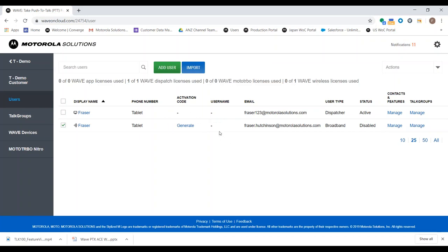It'll also generate a new email with an activation code to go out to that user too. So if you've lost access to the original one, don't worry about it. You can just hit generate here, and it'll create a new one for you. Then there's the email address associated with it, and the status of that user. This user is disabled because I haven't added a Wave BYOD license to that. But as you can see, the dispatcher is active because there is a dispatch license added up here.